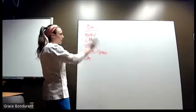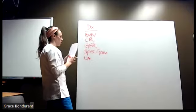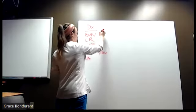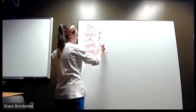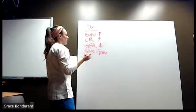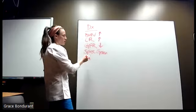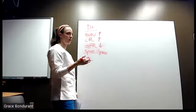Okay, so pretending the kidney is damaged, it's in distress. What do you expect to see with these things? Would BUN go up or down? Up. Creatinine? Up. GFR? Down. Specific gravity? It could go up or down. Yeah, so it depends, right? That was kind of a quick trick question, so good job. Specific gravity is about the concentration again, and that depends what stage of kidney disease we're at.